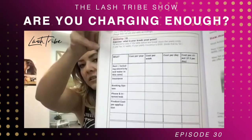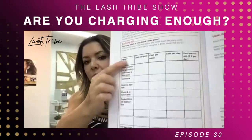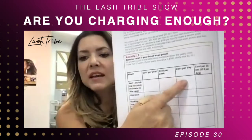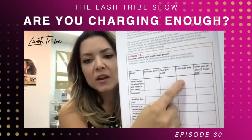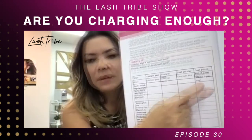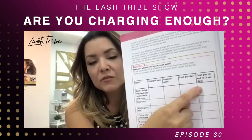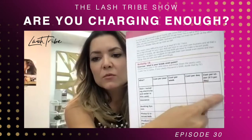In here, you can see rent. This is where we would put in our cost per year, per week, per day. And then in our terms, when we do this training, we calculate it at 3 clients per day. That is a very normal number. You're not super busy, but you're busy enough to know you have regular clients. So if you have 3 clients per day, you can also work that out.